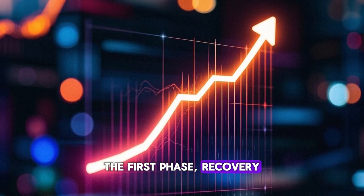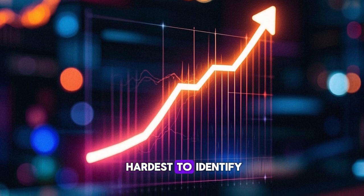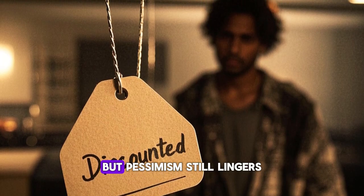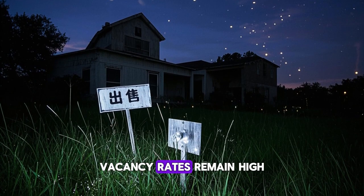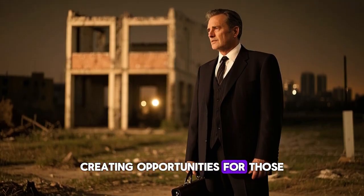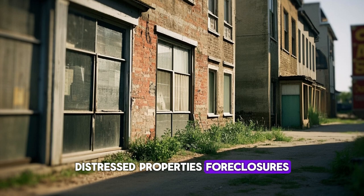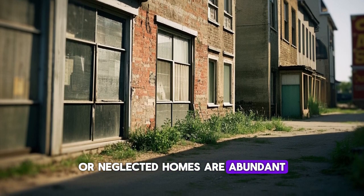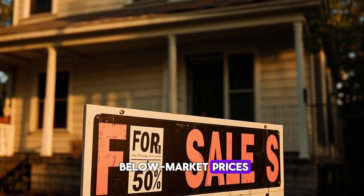The first phase, recovery, follows a market downturn and is often the hardest to identify. During this period, prices have bottomed out, but pessimism still lingers from the preceding crash. Vacancy rates remain high and few buyers are active, creating opportunities for those with capital and courage. Distressed properties, foreclosures, short sales, or neglected homes are abundant, and motivated sellers accept below-market prices.